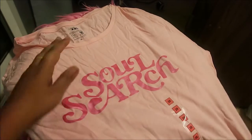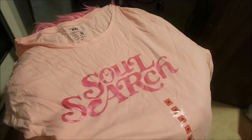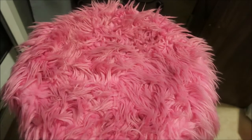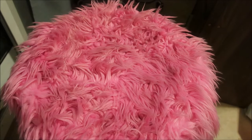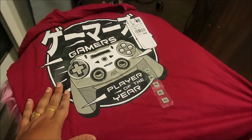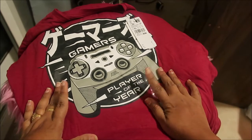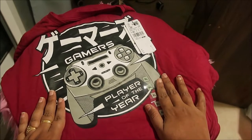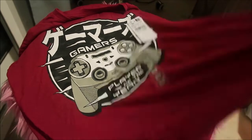I buy this pinkish, also round neck and half sleeves, cotton material. Very beautiful. I buy this like fuchsia color or red color, as you see, gamer play of view of the year. Okay, look like this. Very beautiful.